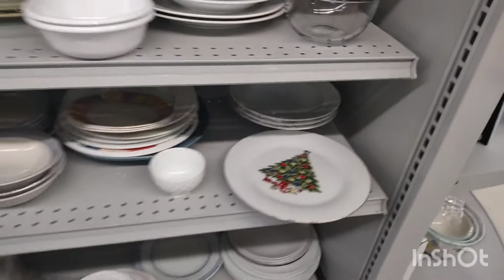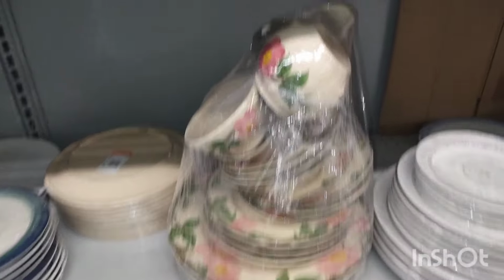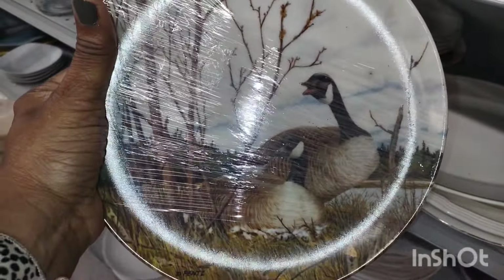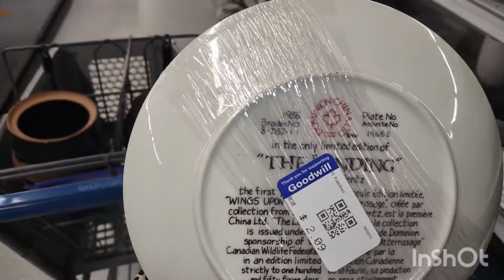That was gorgeous. It kind of has that Fiesta Ware look, but even better. I think this is California Rose. I think that's what it's called. Made in England. I've been seeing these a lot lately. They have a whole history in the back. Beautiful.